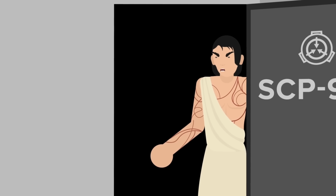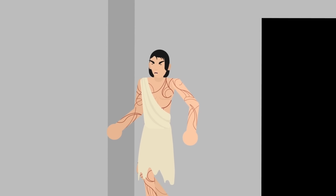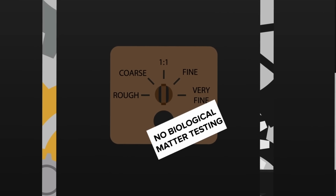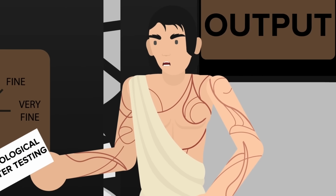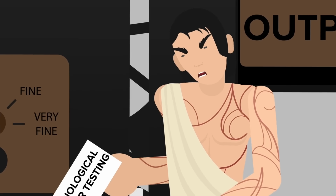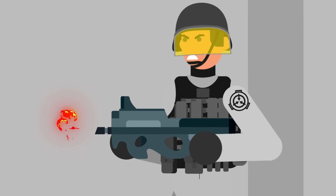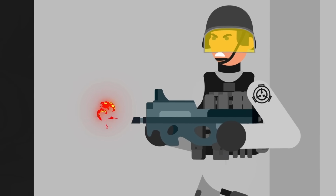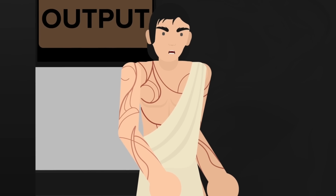By the time the Foundation realized what the Unstoppable Warrior's plan was, it was already too late. Abel was storming into the facility that housed SCP-914 with no intention of leaving until he'd used it. The Foundation had banned testing of biological matter within the Clockworks, but Abel wasn't beholden to their rules anymore. In fact, he barely was when he'd worked with them before.